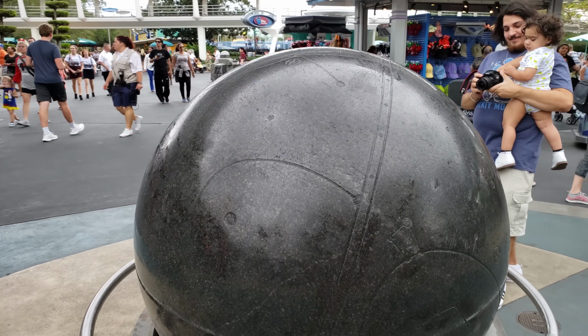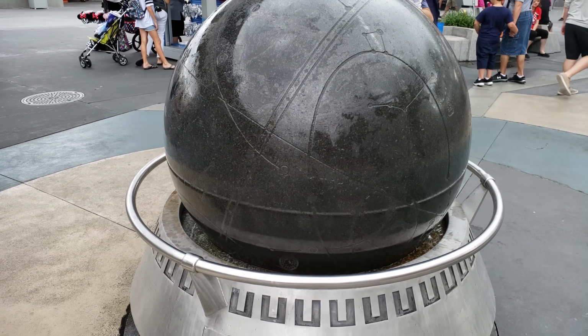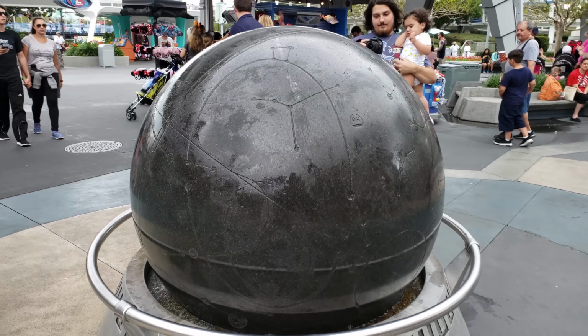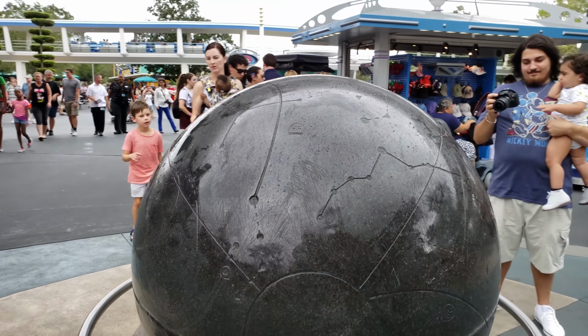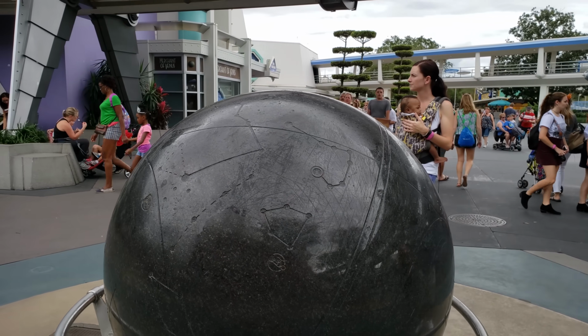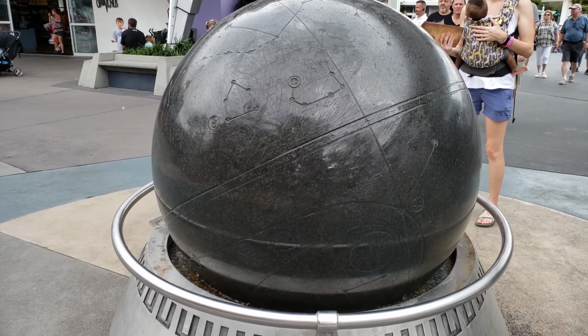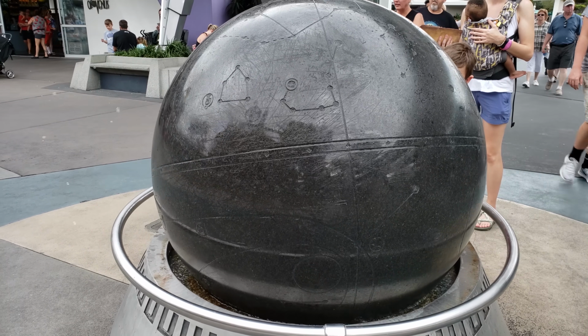And of course, another detail that most people do notice, kind of out in the middle of everything here, is this gravity ball, this huge marble ball. I'm not sure if the markings on there actually mean something, if those are a map of different galaxies or what, or they're just random shapes, but really cool, and this is a lot of fun to just kind of play around with. So another cool detail in Tomorrowland.